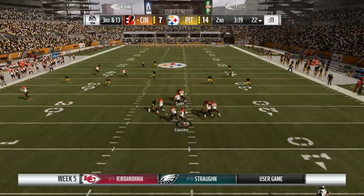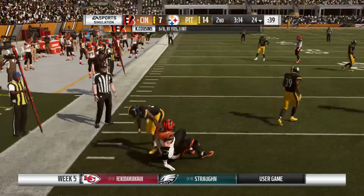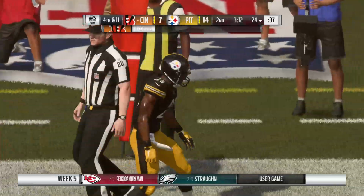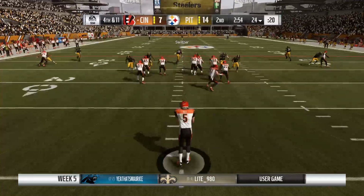Third and long for Cousins. To the left side here for Eifert. And he'll go down just shy of the 25 at the 24-yard line. They stop him for only 3 that time, and that'll bring up 4th down.